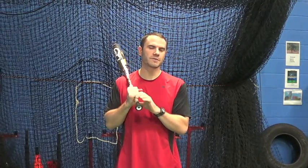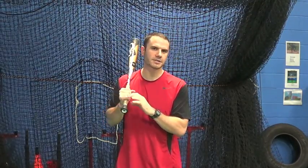Our hitting program consists of analyzing the pro swing and looking for consistencies. What do all these pro hitters have in common? And it turns out there's a lot. Now today we're going to talk specifically about the stance and their first movement, loading up the swing.